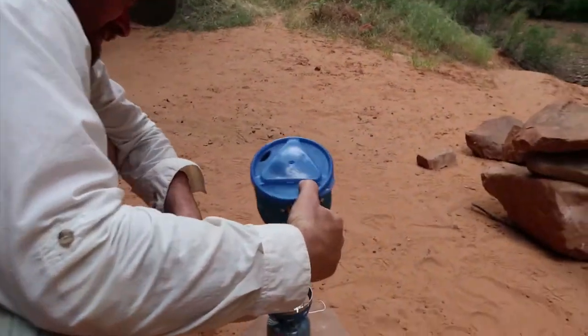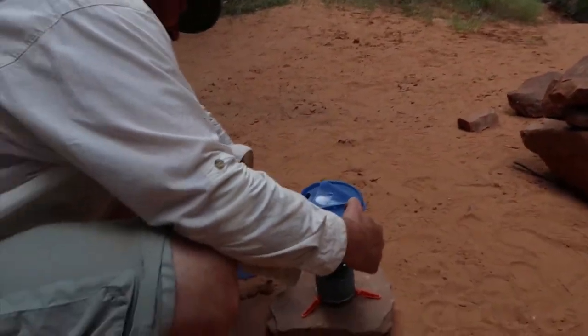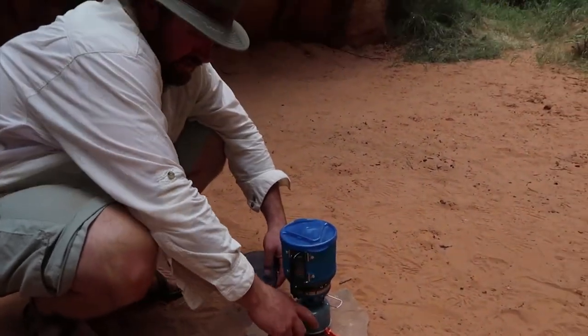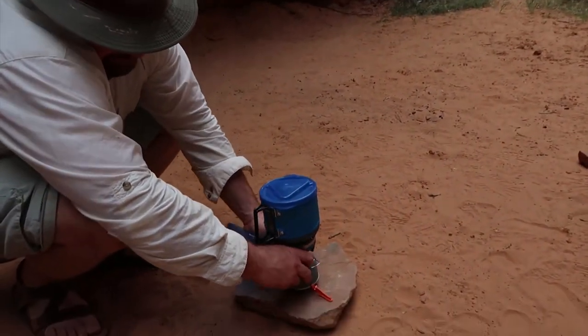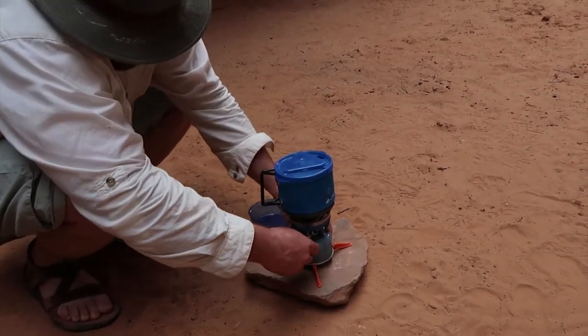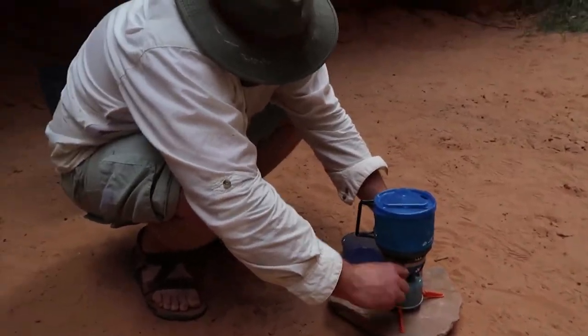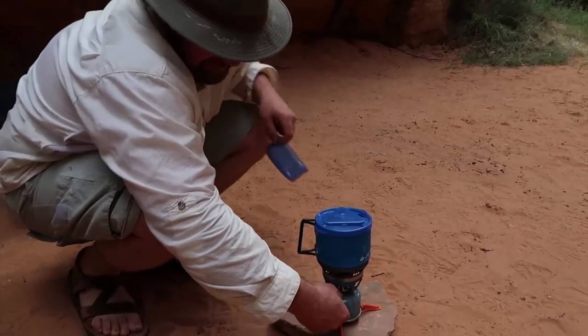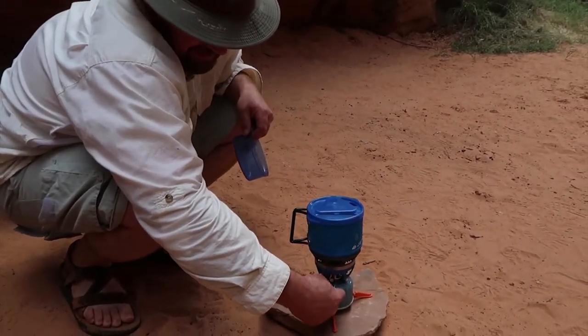Using the Jetboil. Okay, ready to fire her up. In directions: open pouch or no pouch. For no pouch, add 2 cups of boiling water. Okay, that's what we need.